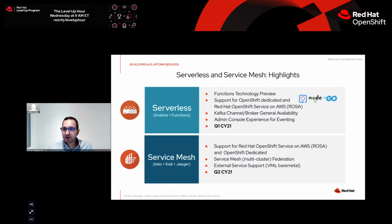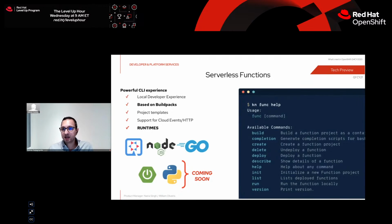I briefly touched upon serverless function. It's a very exciting area, especially because it really offloads a lot more of the responsibilities that application developers had to bear around serverless and puts it more on the platform. You write a function essentially in your favorite programming language, Go or Node or Java, and based on buildpacks, you can deploy the function and run it in the platform, and the configuration and operations are managed by the platform itself.